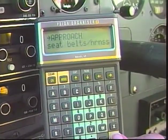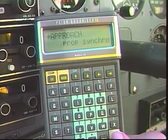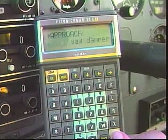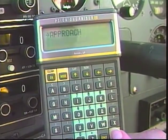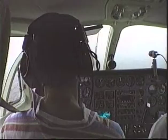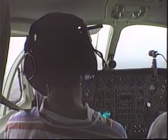Okay, approach. Approach. Seat belt and harness. Got it. Landing lights. Check. Prop sync. Off. Yaw damper. Check. Wing flap. Air set. Landing gear. Is down. Pressurization. Is set. Complete.